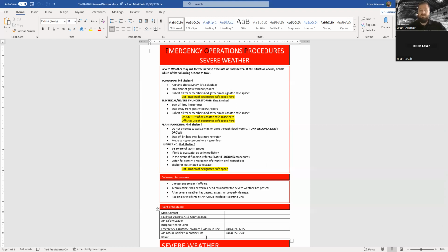So in the event of a tornado, find shelter. Activate an alarm system if applicable. Stay clear of glass windows or doors. Collect all team members and gather in a designated safe space. Hopefully on the job site, there is a designated safe space.